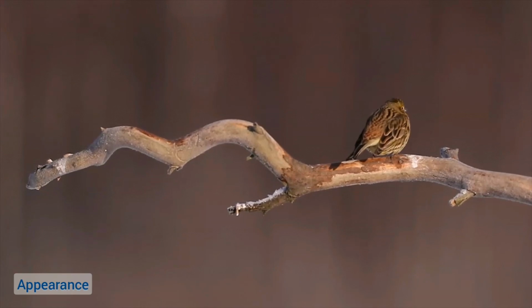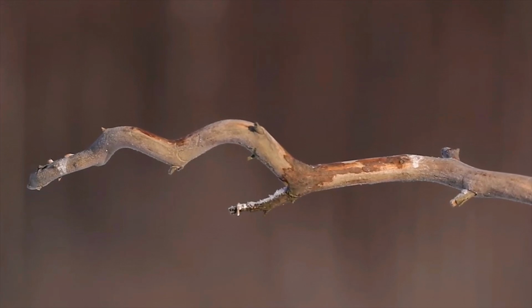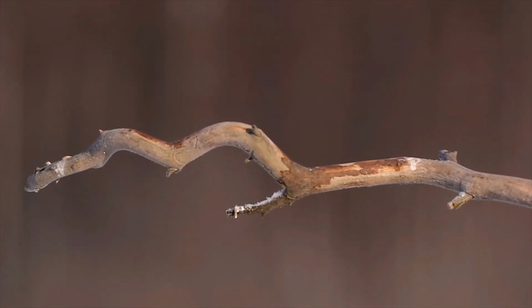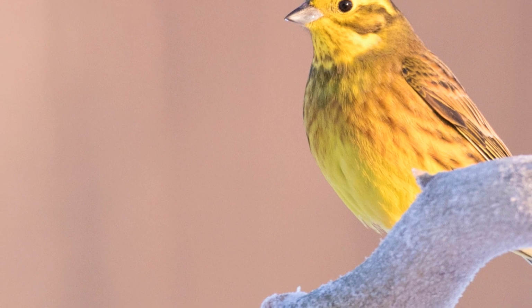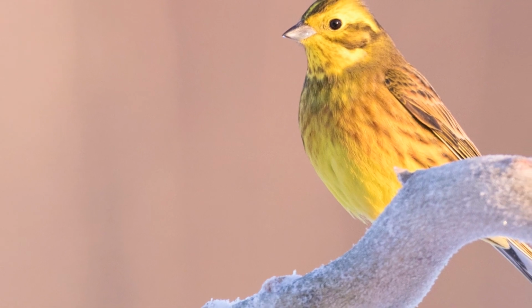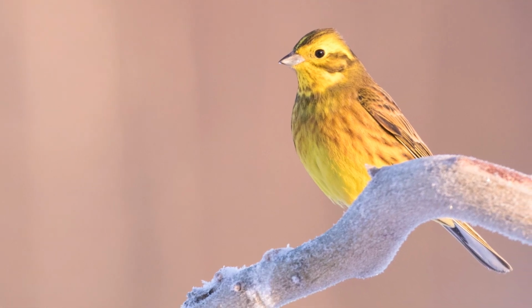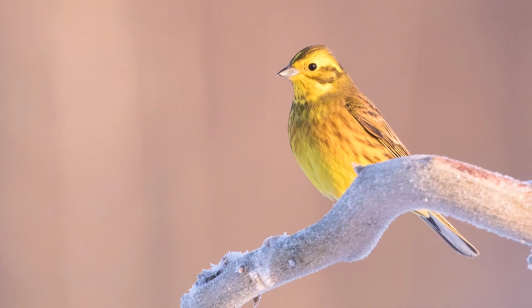Appearance. The yellowhammers are relatively large birds from the bunting family. They measure around 16 to 16.5 cm, that is about 6.3 to 6.5 inches in length, and have striking yellow plumage. Male yellowhammers exhibit vibrant and eye-catching plumage. They have a bright yellow head, neck, and underparts, while their back is streaked with brown and black. This coloration makes them easily distinguishable and quite attractive.